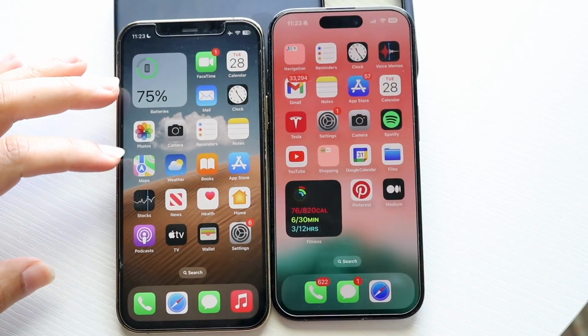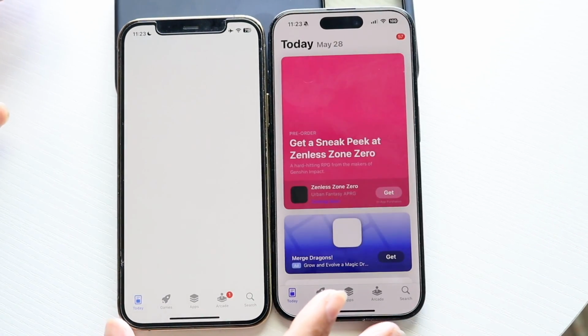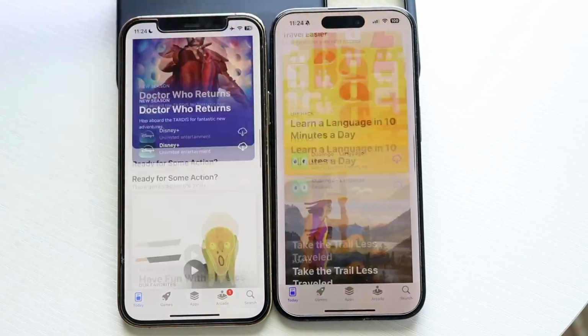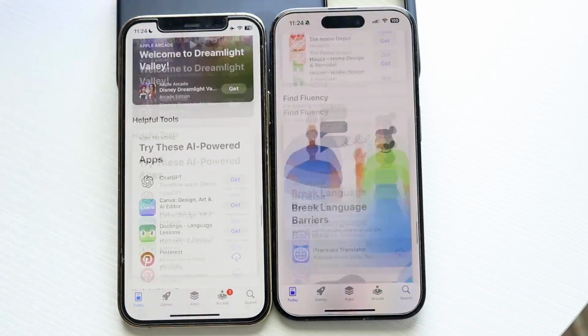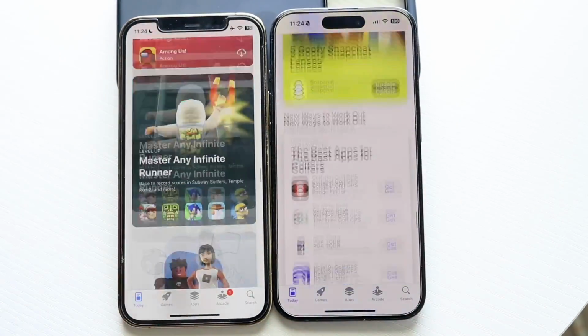All the apps are cleared in the background. Let's get into the App Store. 3, 2, 1. Now this is not going to be that fast, but you can see even here, that was already kind of a big difference. Scrolling through, let's see if there are any big differences, and you can definitely tell there's a difference between the iPhone 12 Pro 60 Hz panel and the 120 Hz panel on the iPhone 15 Pro.